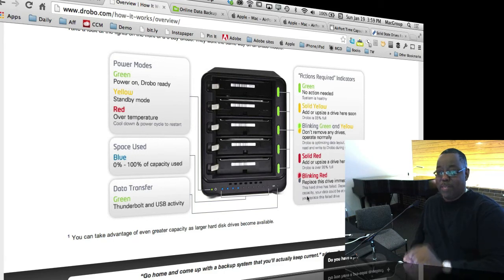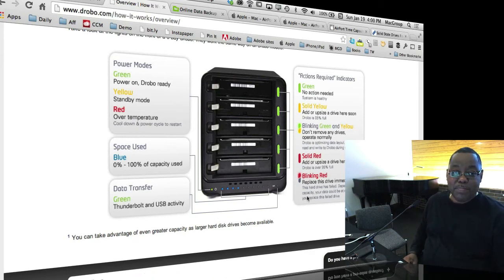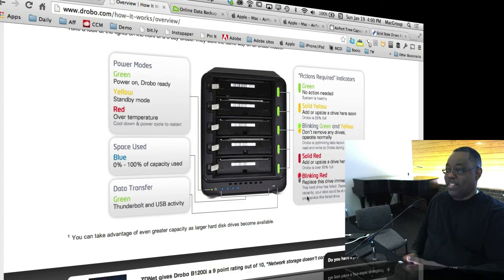What attracted me to Drobo in the first place, and the reason I still use them, is theirs was the first one where all five or four or eight, however many, whatever size unit you buy, the drives didn't have to be the same size. Now, that's not as big of a concern today because drives are so cheap. But back when drives were still relatively expensive, I could stick in a terabyte I had left over from something else. I could stick in a 500 megabyte, or a gigabyte, whatever. And it would just figure it all out.